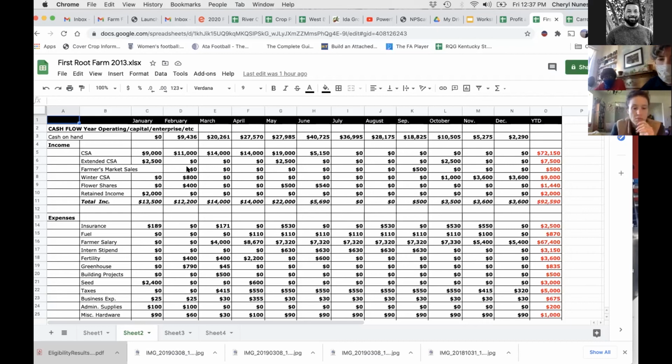If you look at this income, the CSA was all pre-sold shares, and these are the months that the income comes in. They sold $9,000 worth of shares in January, and this was all stuff that was pre-sold for the season. By June, they were done selling shares, which means they had no more revenue in July and August, even though they were already distributing what was sold. It was already pre-sold.